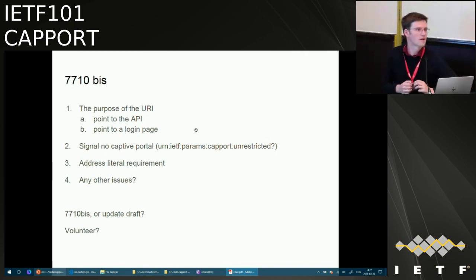I got a sense that we have roughly an even split between those people who would like to do just the API, and those people maybe a little bit concerned that there is some use out there, and that retconning this whole thing might not be a good idea.